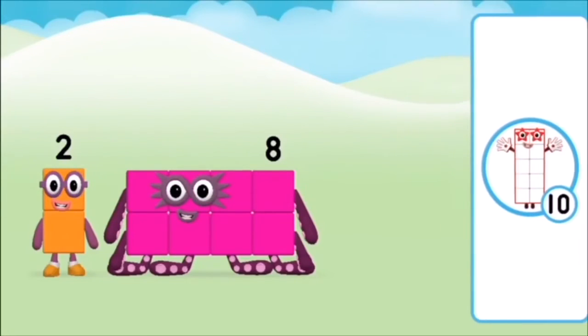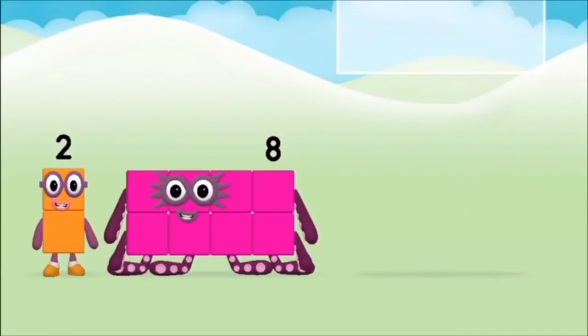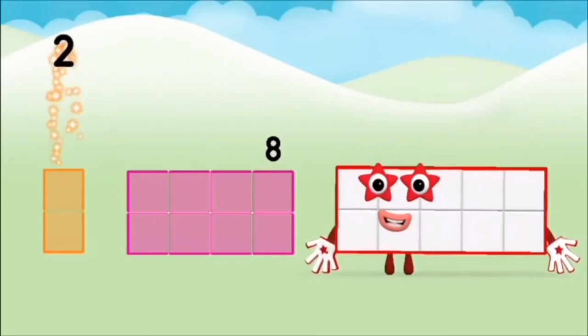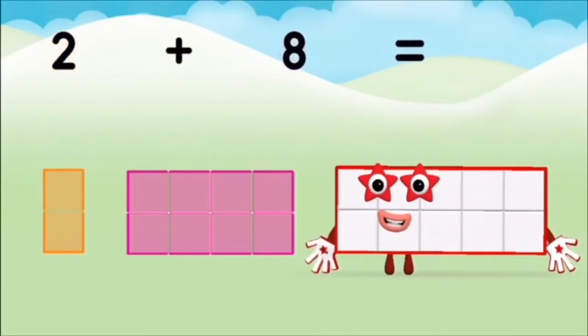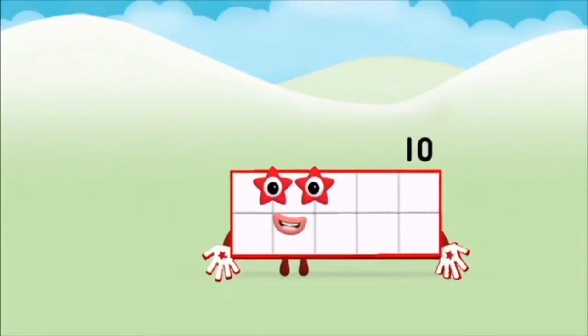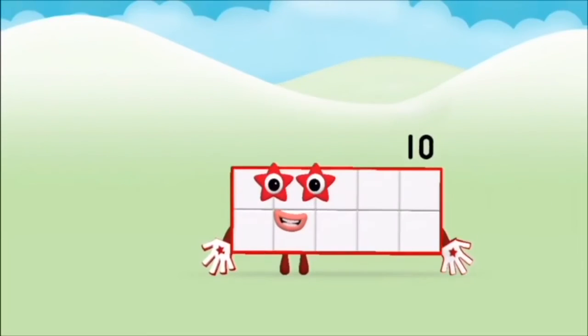Correct. You chose the right answer. Add the number blocks together. Eight. Two plus eight equals 10. Marvellous! You made number block 10.